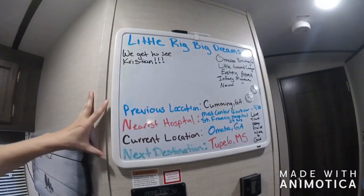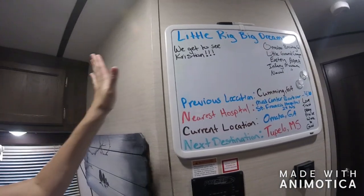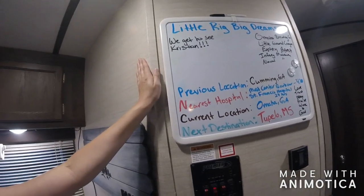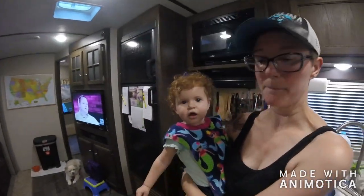We also have our whiteboard up here, which we need to update with our new information. But it just says where we are, where we're going, who we get to see or what we get to do, just plans and stuff like that.